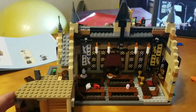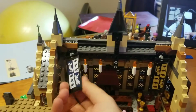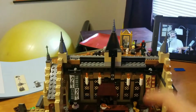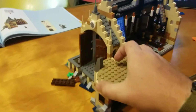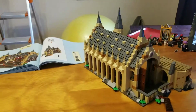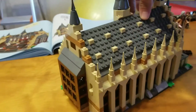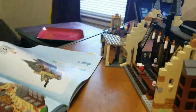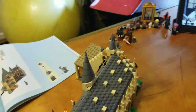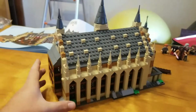Alright, bag 5 is finished. Got candles in the Great Hall with the house banners, Ravenclaw and Hufflepuff, and then they flip over for Slytherin and Gryffindor. Got the higher sconces put on, and then the backside has the roof line finished with more decoration and whatnot. So slowly coming together. Give it a full turn here. It's getting close. One bag left, but this is completion of bag 5.